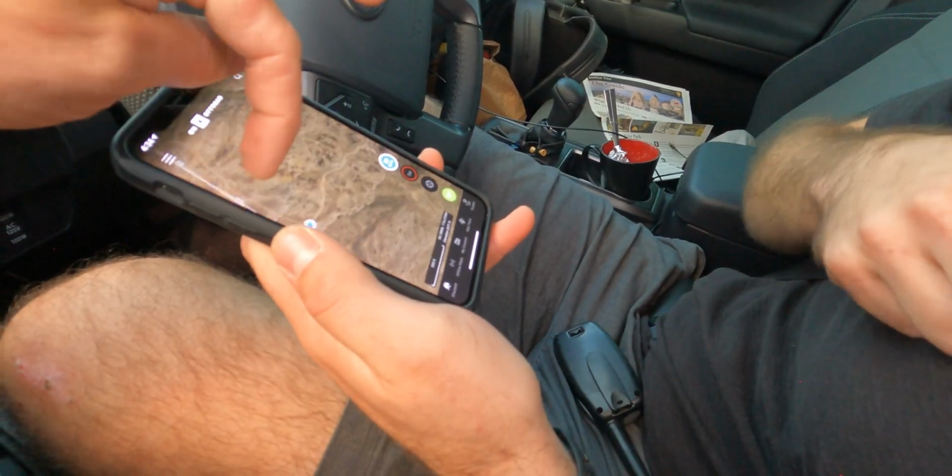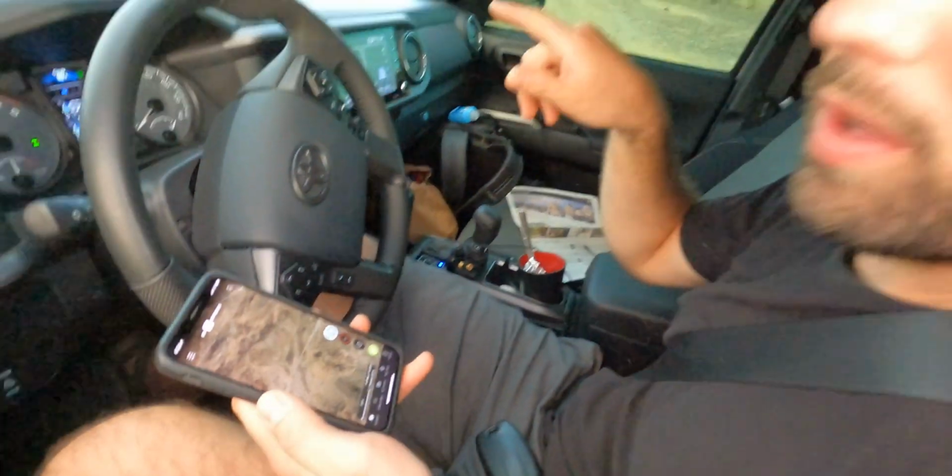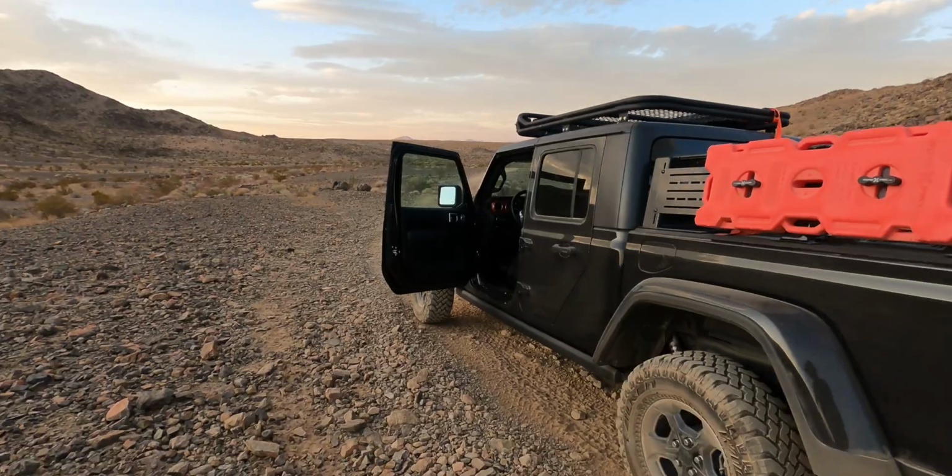We could get back down out of all this and follow that frontage road to where that hill was. What, the hill over there? Yeah, that mound.